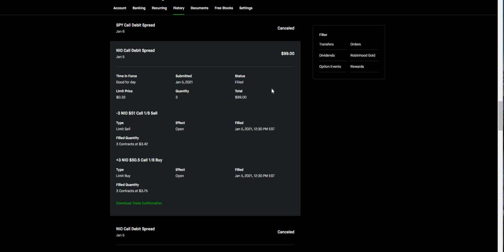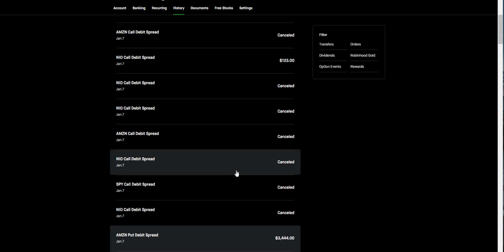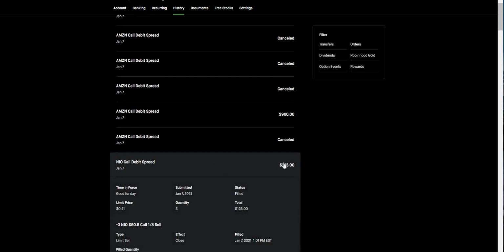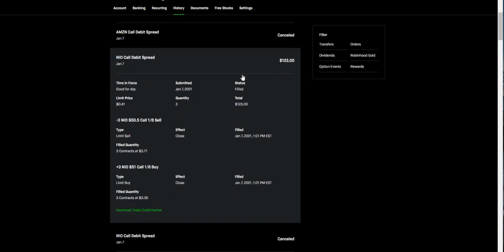And I could have let this expire Friday, but I ended up getting filled on this one also for 123. So I opened it for 99 and I sold it for 123 on January 7th. So this was also Thursday. I had all these positions closed out by Thursday. I threw the order out there to get filled at 3:30. And I think the max was 350.